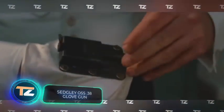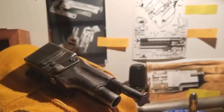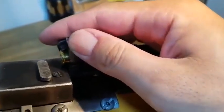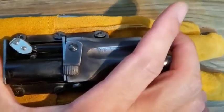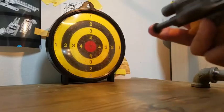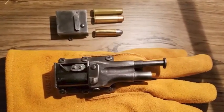Maybe you remember the unusual glove pistols from Quentin Tarantino's Inglourious Basterds. These weapons were not invented by the director. Around 50 to 200 pieces of the famous Sedgley OSS-38 were manufactured during World War II, and nowadays, both museums and private collectors own some of them. The caliber of the model is 9mm, and it holds 1 round.